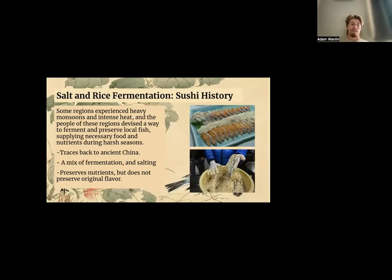This one's my favorite. It's salt and rice fermentation, and this is what actually led to the creation of modern day sushi. It went from nare sushi to funazushi. Some regions experience heavy monsoons and intense heat, and the people of these regions devised a way to ferment and preserve local fish, supplying necessary nutrients during harsh seasons.